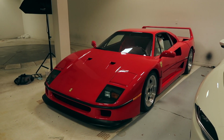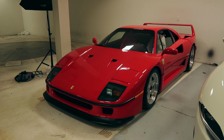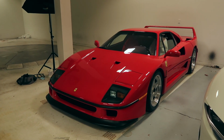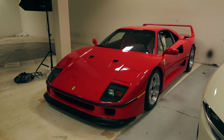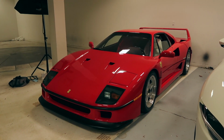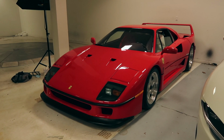Of course it looks beautiful in this color, but I really want to see an F40 in blue, specifically a Zerodino and blue TDF. There's even an F40 in blue Posi with a tan interior, and that spec is just gorgeous. Besides red, I've actually seen an F40 in green, Verde Abitone in Greenwich, Connecticut.